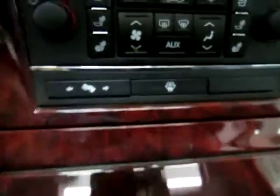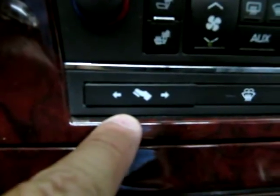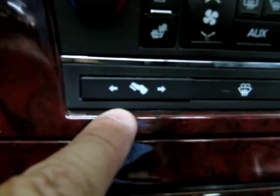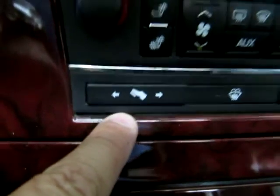Alright, continue going up. This is for your rear window washer. This one here is for your power adjustable pedals. This feature allows you to move the pedals away from you or towards you about 3 or 4 inches, which comes in really handy if you have a very tall driver or a very short driver.